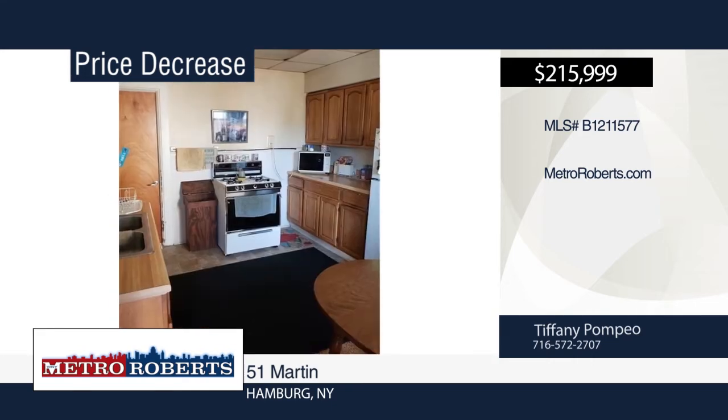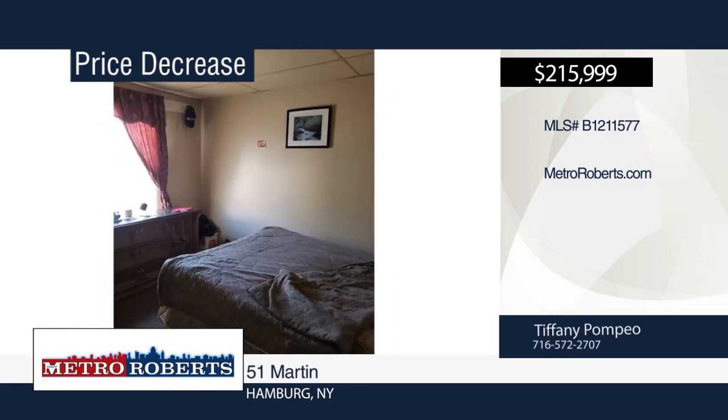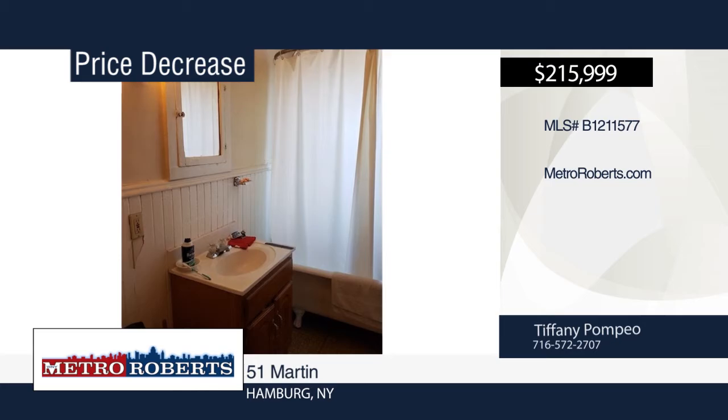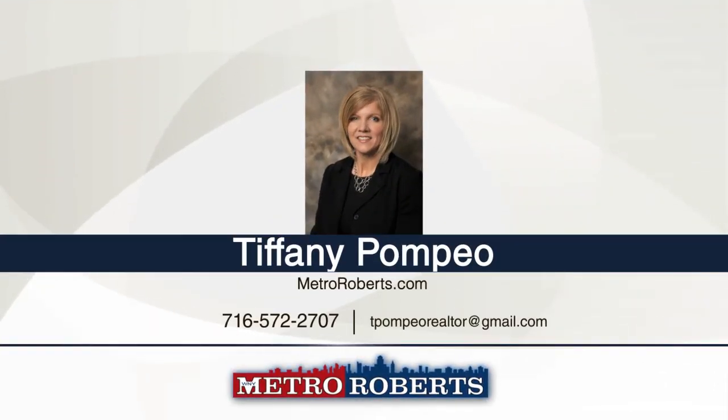This property has two buildings and a lot for tenant use that is 52 by 100 feet. This property currently has some long-term tenants. For more information and to schedule a showing, contact Tiffany Pompeo.